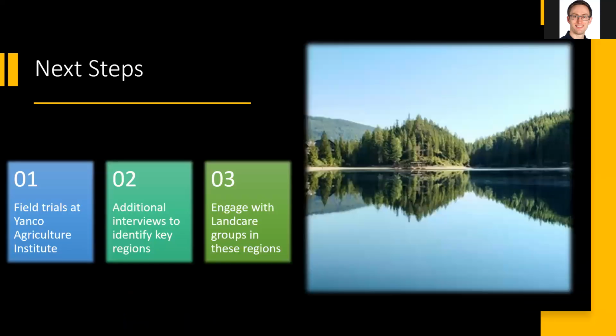The next steps for us will be to do some field trials at Yanco where we can scale up the technology. Additionally, we'd like to do some more interviews to identify these key regions and key land care networks to work with. And thirdly, to engage with these land care networks, particularly as we look towards doing larger scale trials on dams in the following summer.